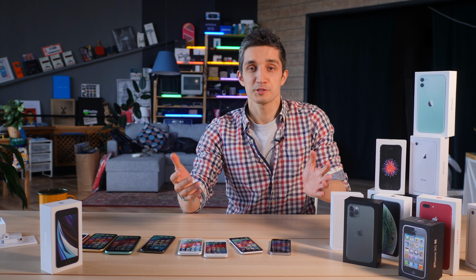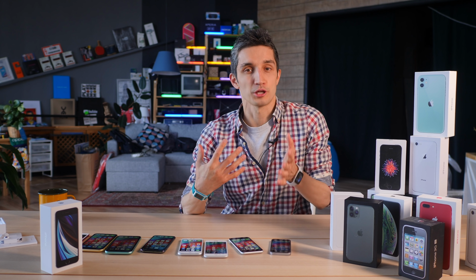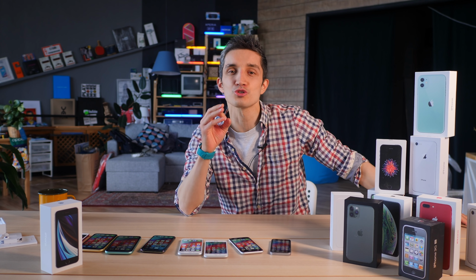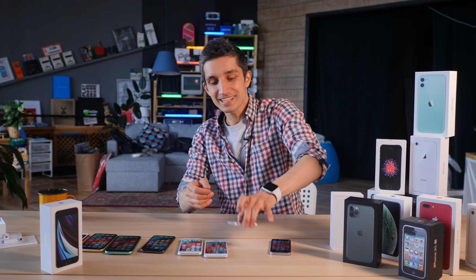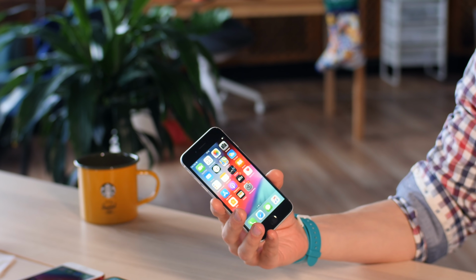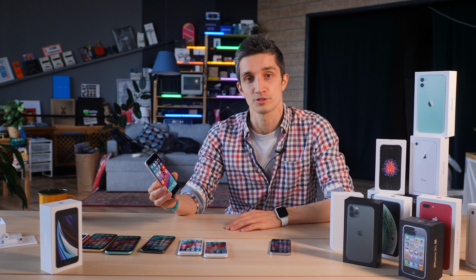Guys, here's the thing. You saw the camera, you saw the specs, but the question is, do you need it? If you need it at all, and why? Yeah, it's thought to be the most popular iPhone because it's the cheapest. In America, it costs $399. Yeah, it's a great price.